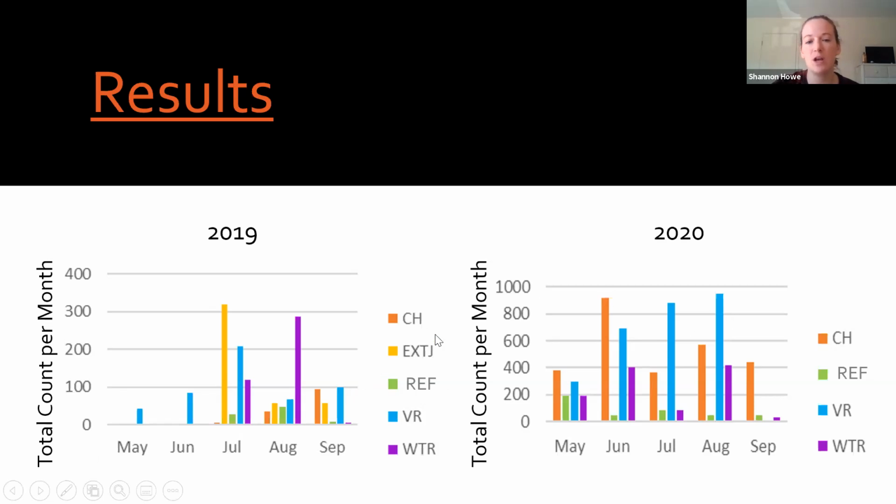And in 2020, you can see that the external water jacket box was removed. We see a little more of a pronounced pattern. It looks like they are using the chimney and the vent removal roosts the most out of the other designs. Now, we haven't run any statistical analyses across both years yet, so we can't say for certain whether this is actually statistically significant, but visually we can see that they are using these boxes the most.